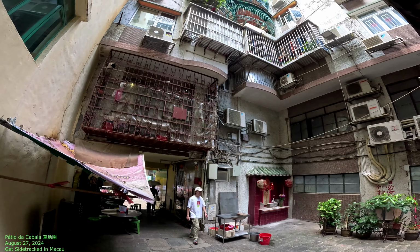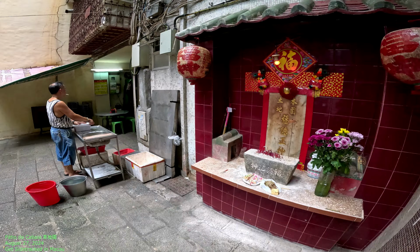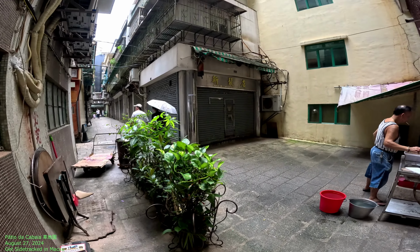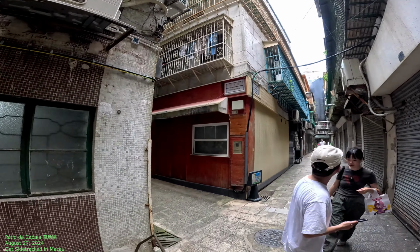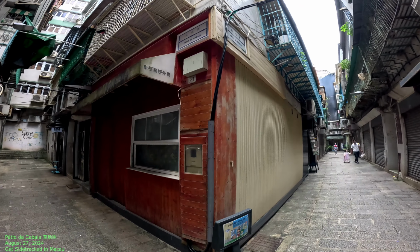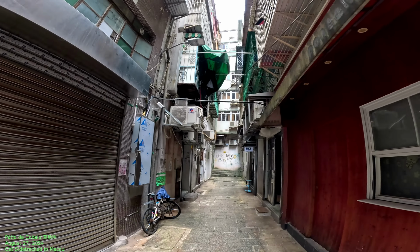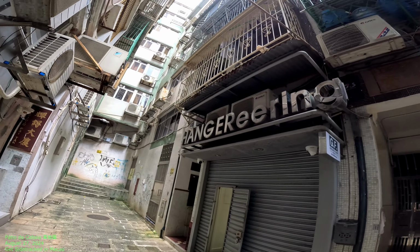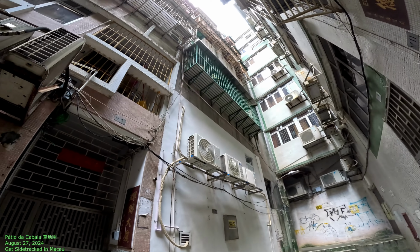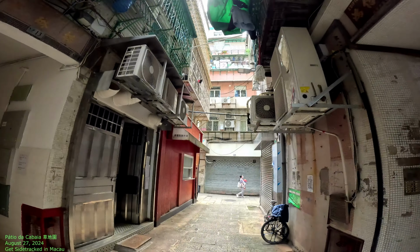Some beautiful balconies, architecture. And we also have some nice shrines as well. Guanyin. It's a nice space. So we're gonna walk right into Pátio de Cabaia. And then it goes outside on this side, but there's also this little small patio inside as well. And there's even some pretty cool architecture. Okay, so we're gonna head on out.